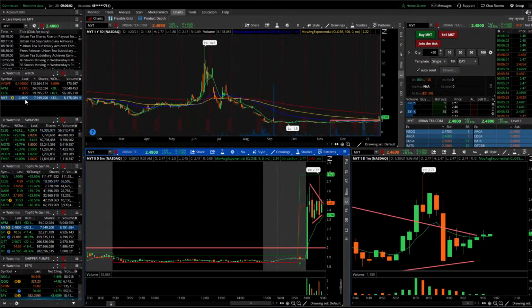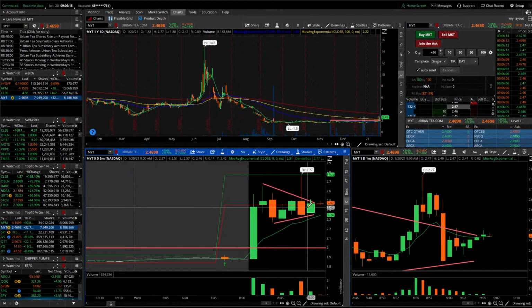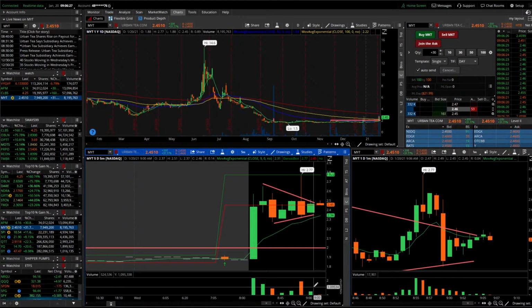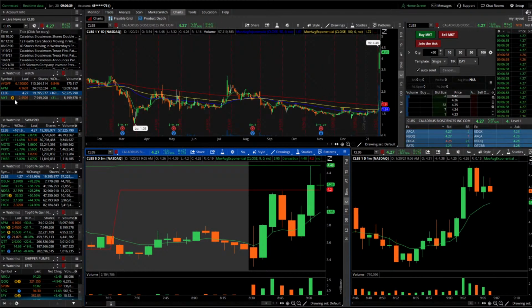Both MYT and CLBS are extremely low float, so they can turn around on you quick if the momentum doesn't come in, that buying volume doesn't come in. And this is a little sketchy on MYT right now because it's at the tip of this flag and there's no buying volume coming in, so we may see this sell off in a second. Good possibility. This is consolidating right now.